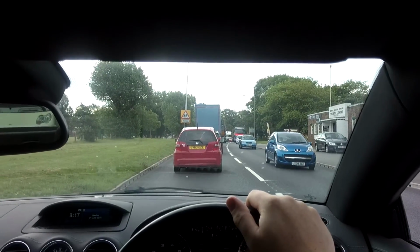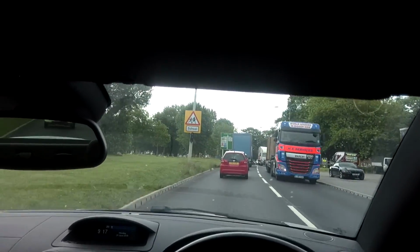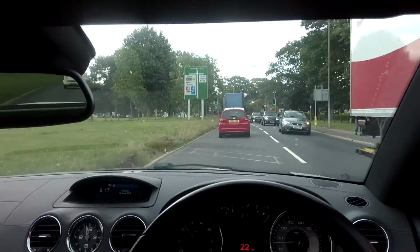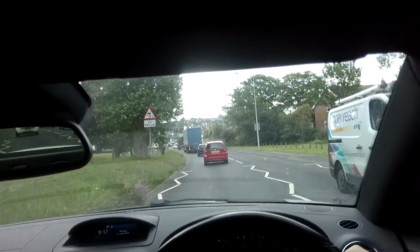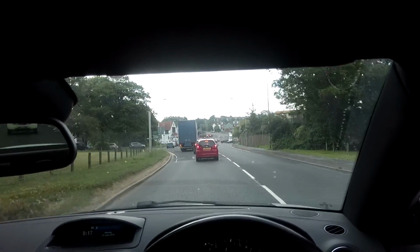Steering's a lot heavier than I remember, but more direct. So even though it's power steering, it doesn't feel like power steering. You suddenly get used to that electric steering on the normal cars. So anyway, really good.